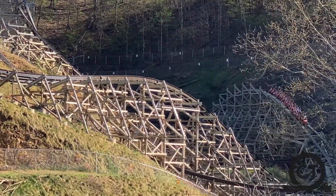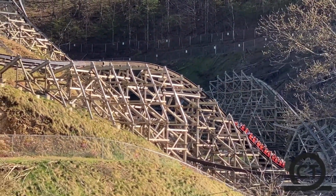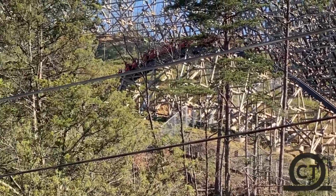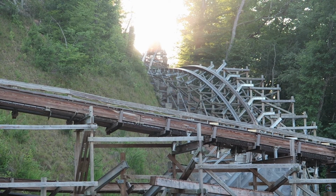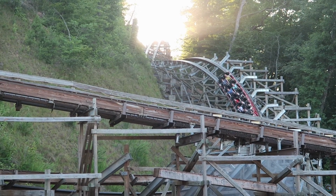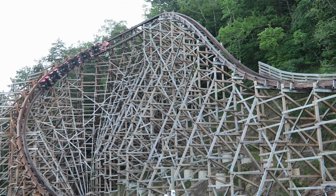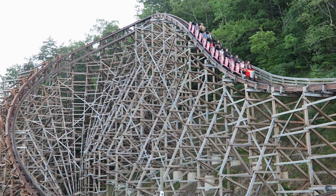The park claims it will be, so we will have to hear from the earlier reviews of the new Lightning Rod. As of the recording of this video, the coaster is due to open on March 8. We might have to update this video based on what we hear out of Dollywood on the new Lightning Rod, but I'm confident it will still be an outstanding roller coaster.